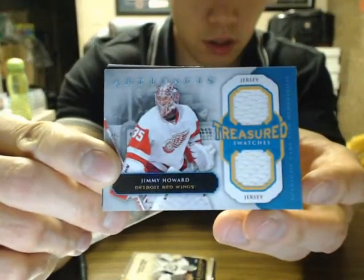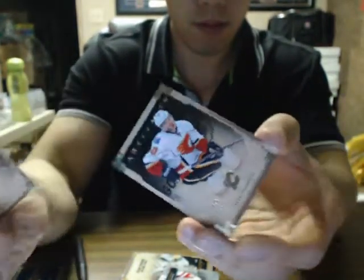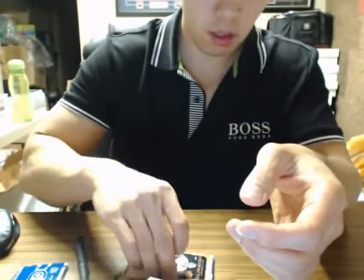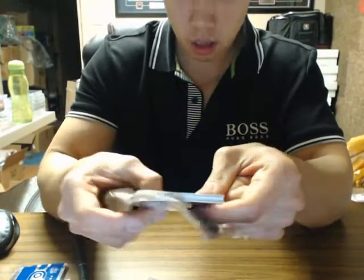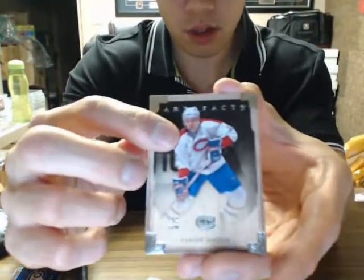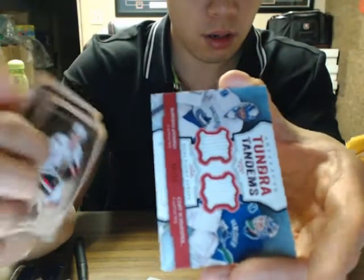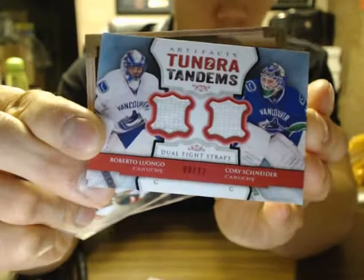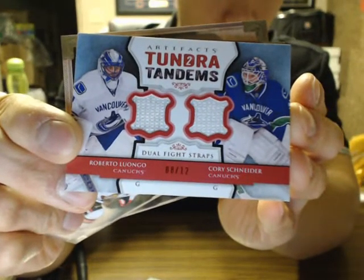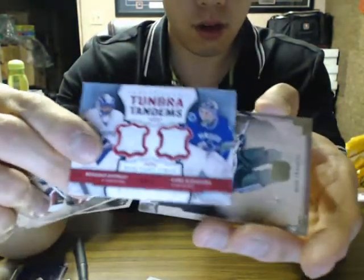Dual jersey, treasure swatches of Jimmy Howard for the Red Wings. Yes. Last pack of the break, guys. Good luck, everybody. I think we got everything with our redemption, right? And we got patch to finish it off. We got fight strap for the Vancouver Canucks. Dual fight strap of Roberto Luongo and Cory Schneider, number 8 of 12 for the Canucks. So very nice hit there for Vancouver.